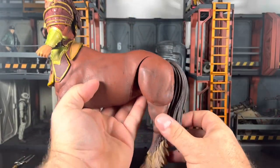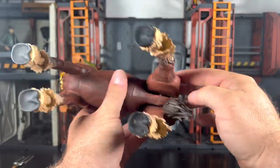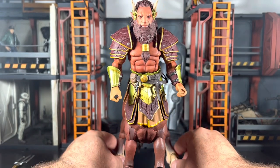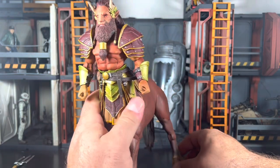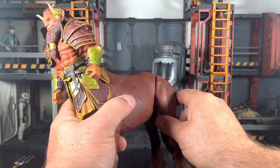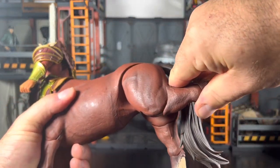The back legs work a little bit differently. They're on almost like a ball joint where they can kick out. So if you need to get him into a power stance, maybe he's power stancing for some sort of launching, like he's going to launch his spear, or he's getting ready to rear his leg up and kick someone. But you do have a hinge here on the back leg, and it can go all the way up just like so.